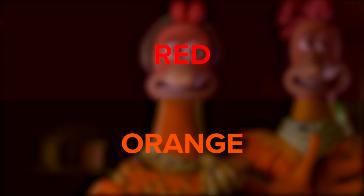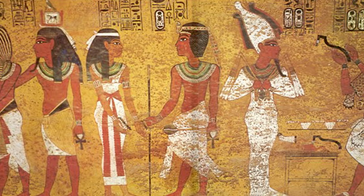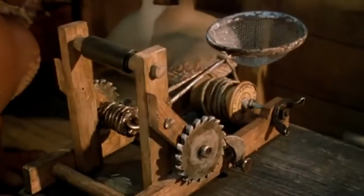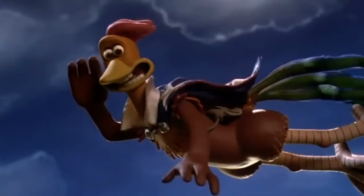Now, a lot of people would say this is just consequential because chickens are most commonly these colors. However, I'm here to disagree with that. If we look into Egyptian history, what can be observed is that red and orange are very commonly associated with feelings of love and passion, as is common within Egyptian culture. I believe that Aardman Productions translated and adapted this into the Chicken Run movie, using the Egyptian emotive color schemes to apply to Chicken Run the movie.